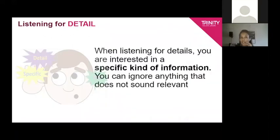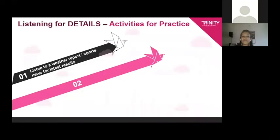Right. Now, coming to listening for details, here you're obviously more interested in a specific kind of information. It could be numbers, words, names, emotions, colors, anything. It's a lower order listening skill, but it's quite common in a lot of listening exams. In order to practice listening for detail, it's quite nice to get your learners to be a part of this activity, so they can choose what they want to practice with. You could choose maybe a sports news or a weather report. Here, they have to take down notes, and they're going to listen for names of places, weather conditions, temperatures, or if you choose their favorite sport, they're going to look for the latest results. So you're basically practicing listening for details here.